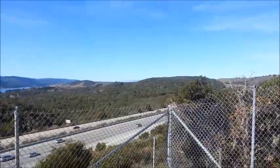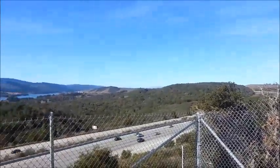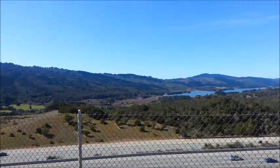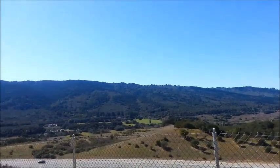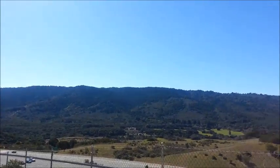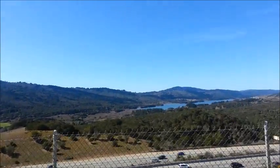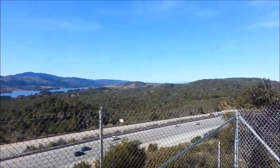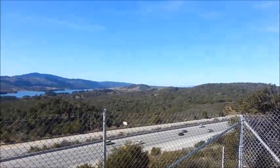Here's the view at the top of the Vista Point. I walked up here through the little park area, but you can see there's the highway down below, and this is what these views offer. You can see the hills, the hillside, you got a water reservoir across there, and if you look right across from where I'm pointing right now, you should see a small road. That's another one of those Vista Points on the other side of the highway.